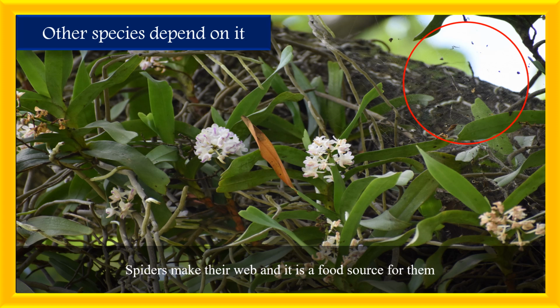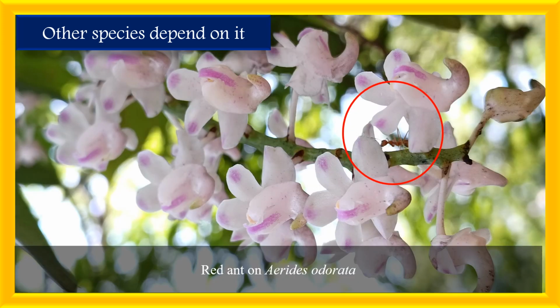So it also helps other species. Then another species that we have also seen, sometimes, not every time, I have seen it rarely, is the red ant, which stays on this particular orchid for nectar collection. As you can see in this picture.